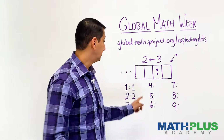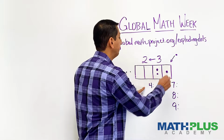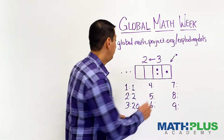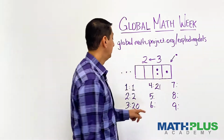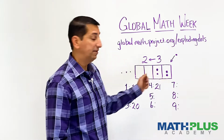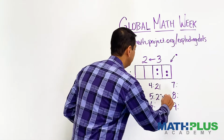Let's add another dot. Let's look at 4. We'll put another dot in. That's my 4th dot into the machine. And no more explosions are going to happen. The code for 4 is 2, 1. Let's put a 5th dot in. No explosions are going to happen. The code for 5 is 2, 2.